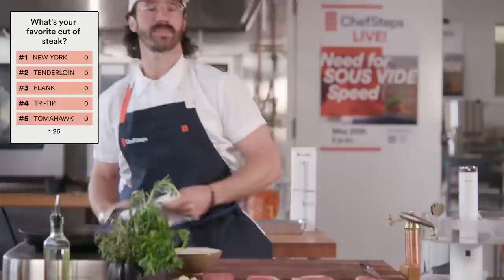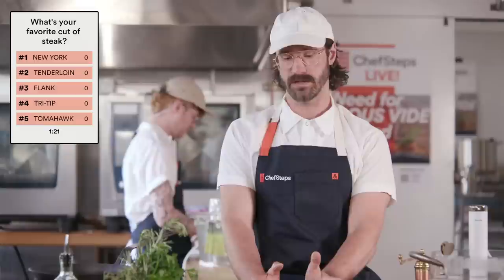Okay? So as I'm getting this going, I'm going to use New York because it demos the temperature scale really well, just because it's a nice, clean, single muscle. My favorite cut out of all these is the ribeye, but I'm going to do New York right now just because it's a really clean way to show the temperature.